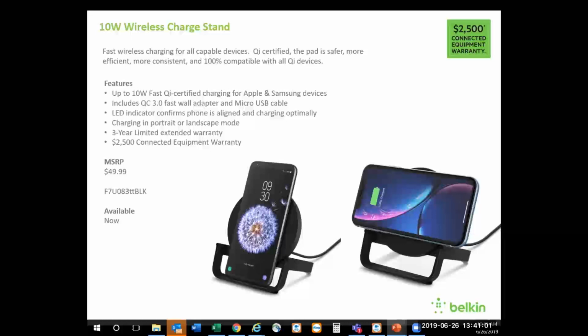So Garrett wants to know, does the extended warranty cover fraying cables? And does the CEW cover devices in case of surges? So yes, the standard two-year warranty, pretty much all of our products, as you saw, have a two-year standard warranty, and some of them have an extended three-year if you register the product. So the standard warranty would cover fraying cables and any Belkin product issues like that, whether it's workmanship or anything along those lines.